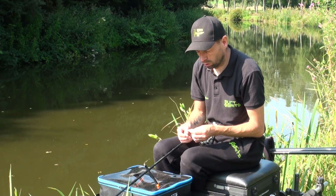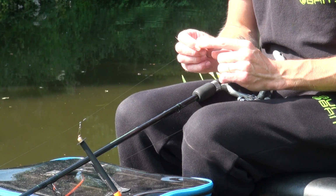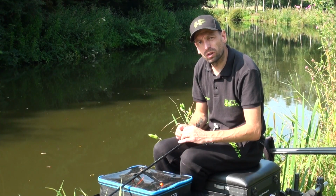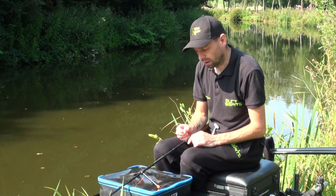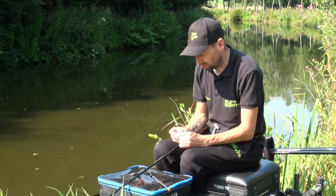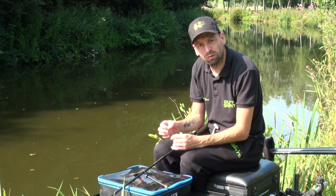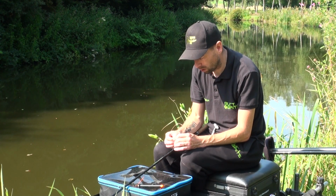I always use a hook length on the loop-to-loop, so my hook length is always lighter than my main line, just so that if you do get a snap or anything like that, the fish is only trailing a tiny little bit of line. Also the barbless hooks means the hooks are going to come out anyway. I always use barbless hooks, regardless of where I am. I use barbless hooks everywhere I go fishing. I never use barbed at all.